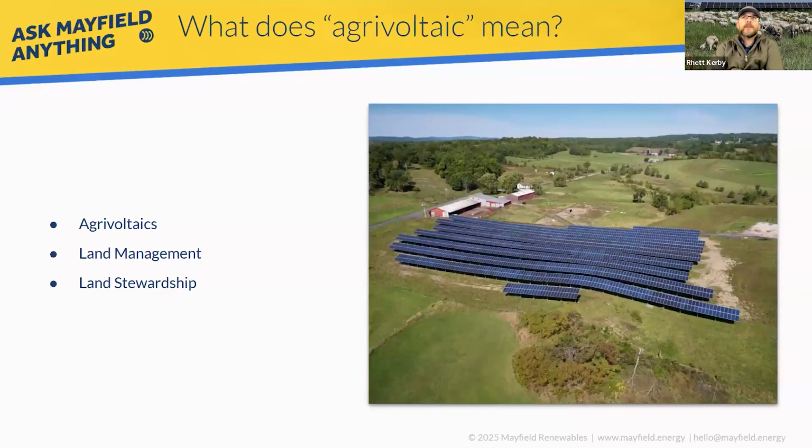So to me, agrivoltaics is defined externally from KerTec. Our company does not define what agrivoltaics is. We let the client define to us what their vision for agrivoltaics is. And what we do with that goal is we execute or develop a plan to execute using agricultural sciences, which are land management, the science of land stewardship. But ultimately, we like for the client to tell us their agrivoltaic goals.